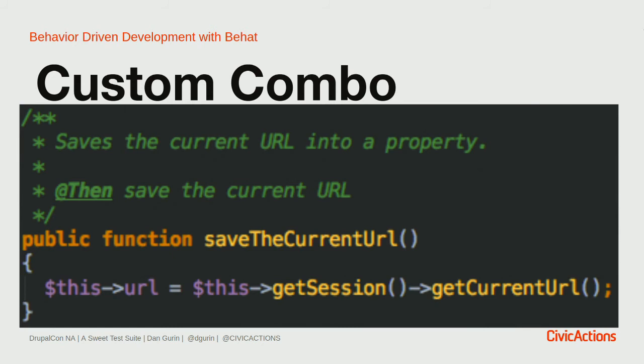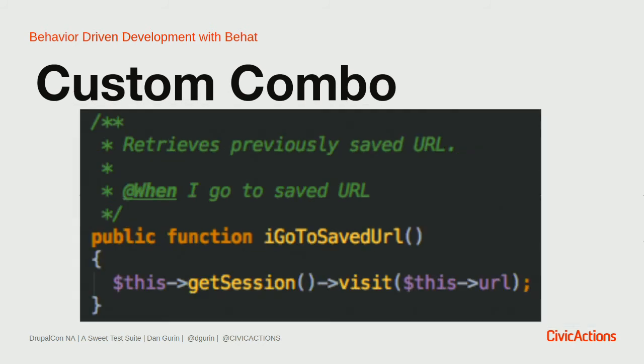Sometimes we'll create nodes or users and won't know which entity ID they will be assigned. Instead of using path auto, which we may not want, if we need to go to a previously visited URL, we can create save and visit URL functions using this to reference the current object. This allows us to store the URL as a property of the object, so it can later be used in a different function that is called in a subsequent step.